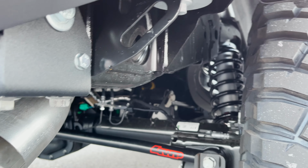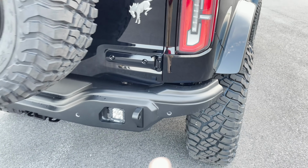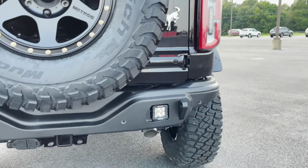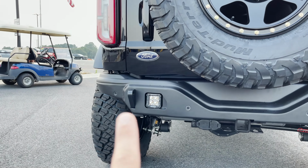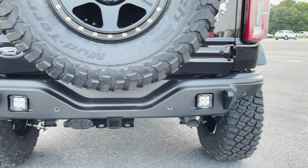Out back, we've got a track bar as well, just to beef up the components and make sure we've got ultimate capability. Coilover in the back, we've got a Smittybilt XRC rear bumper, because we've talked about in prior videos how the rear bumper is that TPU plastic. It just looks cheap, let's be honest.